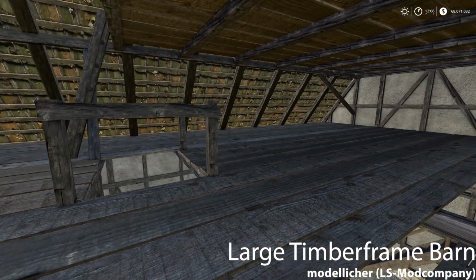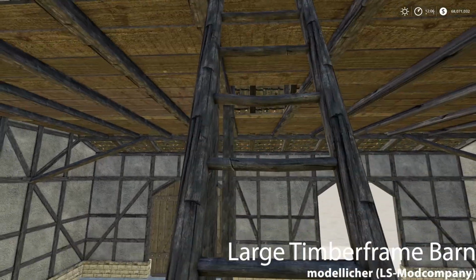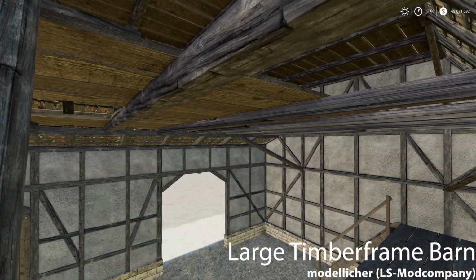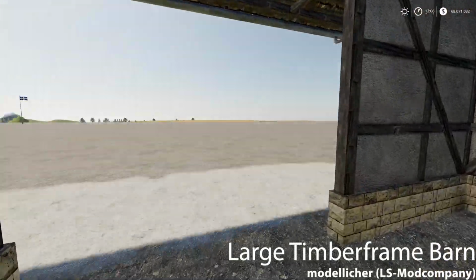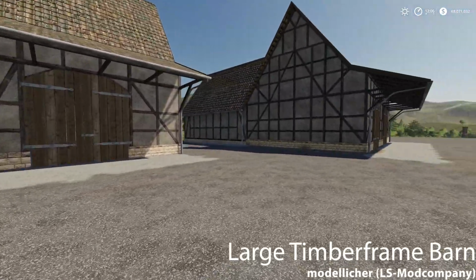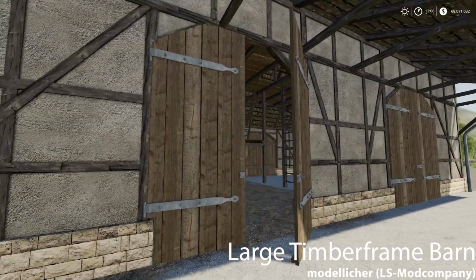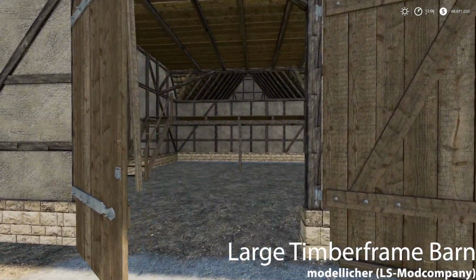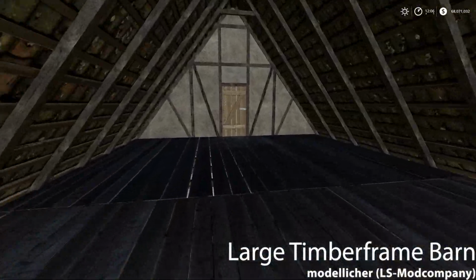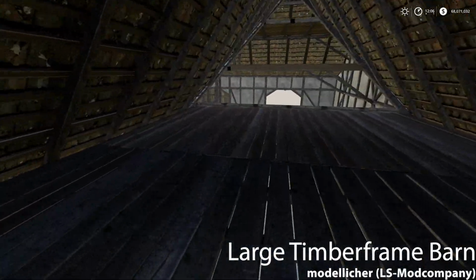Maybe. Maybe not. Alright, well, if you all figure out how to get up here in the loft, let me know. I do like these mods where we have multiple levels, multiple layers to them. Really nice looking buildings if you're looking for a kind of an older looking, maybe European farm. Loft over here. Really cool building.